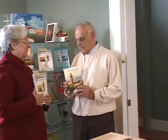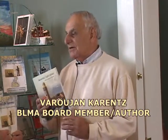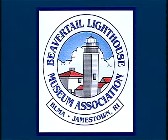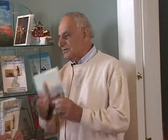Well, yes, there are two books, and one of them, of course, is about Beavertail Light, and it's a book that needed to be written because there never was a complete story of the lighthouse, the light station, the development, the lighthouse keepers, who they were, when they were on station, and what have you. So the book really needed to be written, and it was an ideal thing to do as a result of my association with the Beavertail Lighthouse Association. And the gift shop is a great place to have the book available, and all of the profits from the book come to the lighthouse.